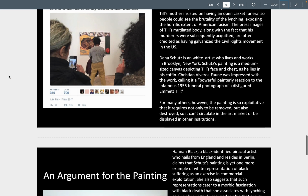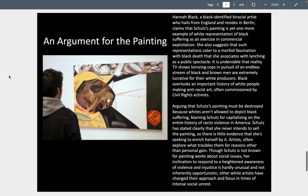He was murdered and his face was disfigured with an outboard motor from a motorboat. His mother decided that they should have an open casket. She said, "I want the world to see what they did to my boy." And this photograph was reproduced in newspapers, and much of the outrage that comes from seeing this murdered teen helped galvanize white people around the struggle for black people to have basic human rights in the civil rights movement.